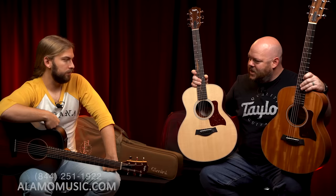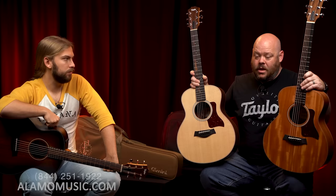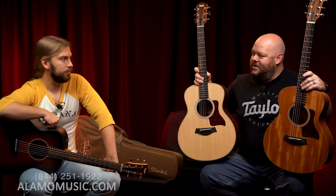And they've got some secret weapons going inside. So it's a solid top on all of these. The back and sides are layered. And the bracing is all scalloped X bracing. The sound hole is bigger. Did you know that? I didn't, but I guess it makes sense.